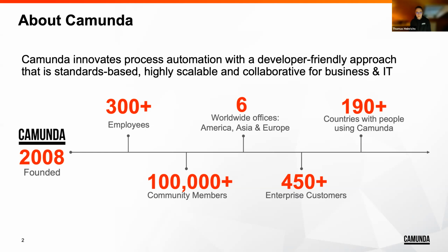And of course, especially in this group, we are pretty proud of all the community members we have, over 100,000, and especially proud of those like Hassan, who are hosting such meetups and engaging with the community and with the product. At one point in time, we need to earn some more money, and therefore we also have these enterprise customers, as you can see in this slide as well.